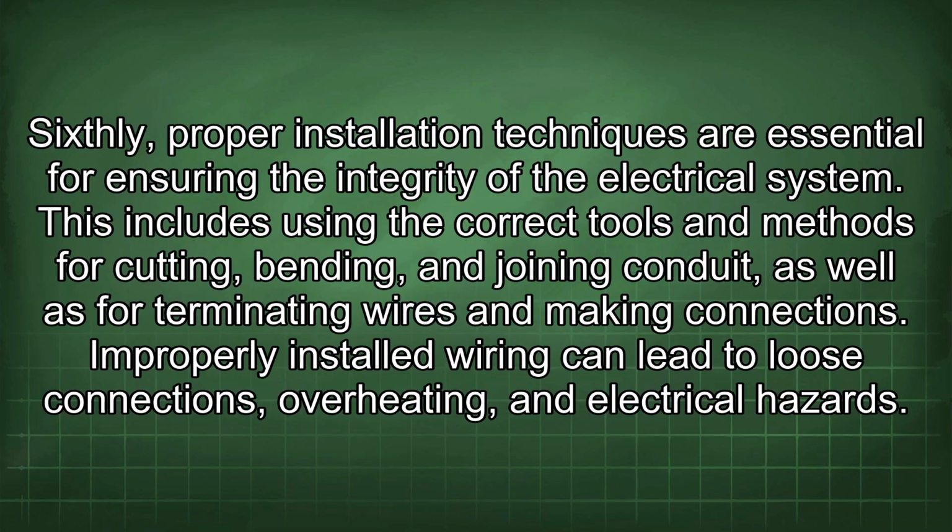Sixthly, proper installation techniques are essential for ensuring the integrity of the electrical system. This includes using the correct tools and methods for cutting, bending, and joining conduit, as well as for terminating wires and making connections. Improperly installed wiring can lead to loose connections, overheating, and electrical hazards.